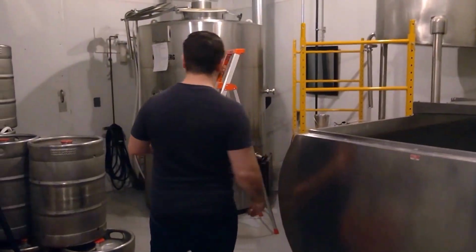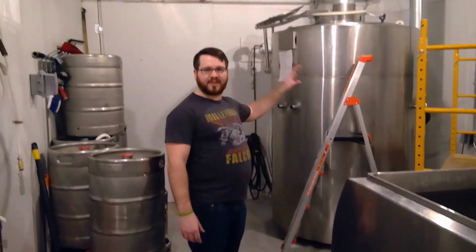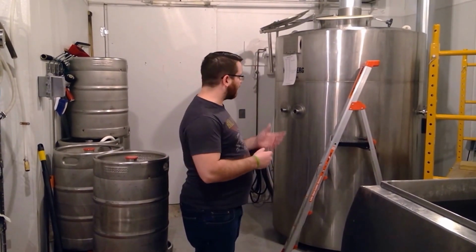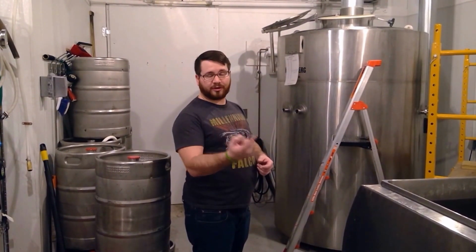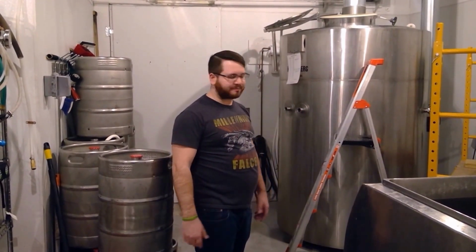In our boil kettle, here we'll go ahead and boil our beer for about 60 minutes. That pasteurizes the beer, and at the same time, we're also going to add our hops and other seasonings to the beer. That gives it flavor, bitterness, aroma, all that stuff. So we'll boil for about 60 minutes, and after that, we'll allow it to whirlpool. So we'll spin the beer, or the wort, inside there for about 20 minutes or so, and let all that hop stuff settle off to the bottom.